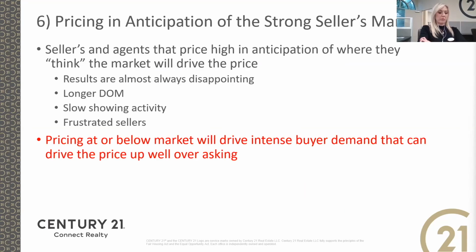And then number 6 is pricing in anticipation of the strong seller's market. Sellers and agents that price high in anticipation of where they think the market will drive the price, it's a big, big mistake. The results are almost always disappointing. You tend to have a longer days on the market. You have a slower amount of showing activity when you price initially too high, and you end up with frustrated sellers.